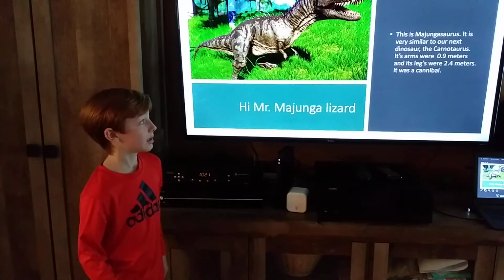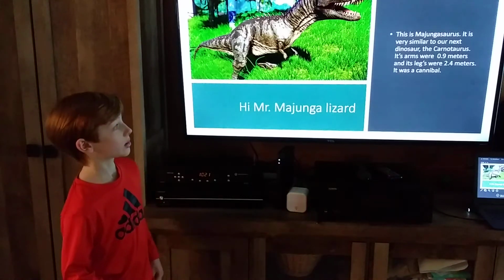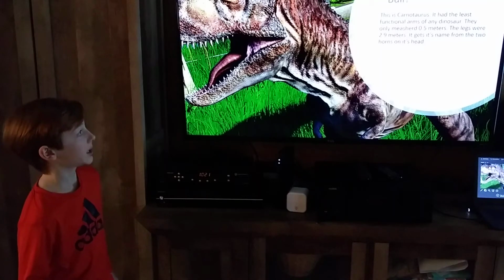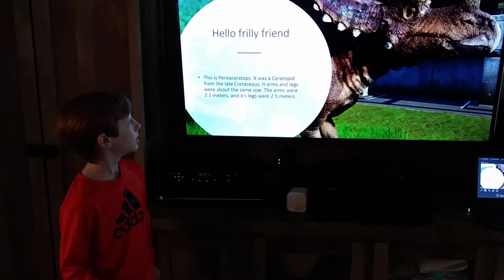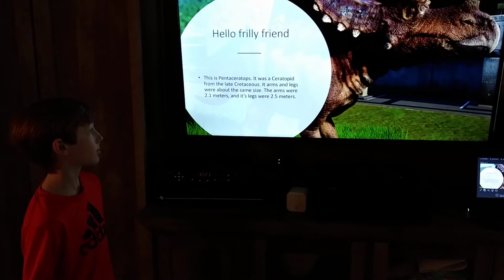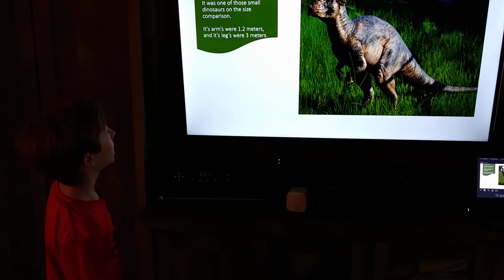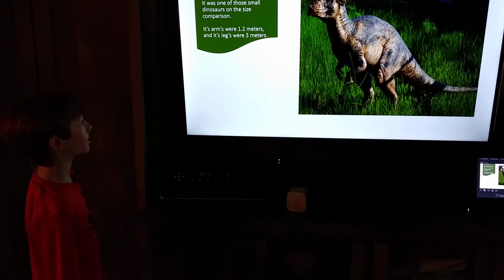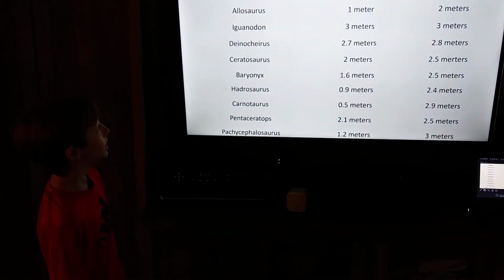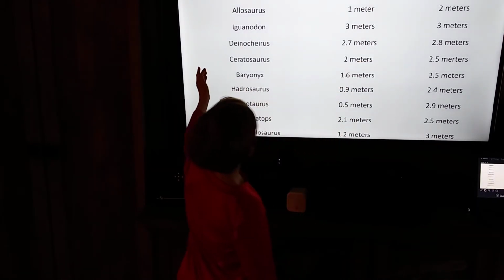Majungasaurus had very stubby arms, and its arms were only 0.9 meters when I measured it in the book, and its legs were 2.4 meters. Now Carnotaurus had even smaller arms. Its arms were 2.5 meters and its legs were 2.9 meters. So Pentaceratops was a ceratopsid. Its arms were 1.2 meters and its legs were 2.5 meters. Now I want you to remember this one because I'm going to mention it later on. Pachycephalosaurus, it had arms that were 1.2 meters and its legs were 3 meters.